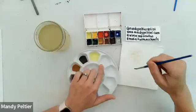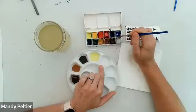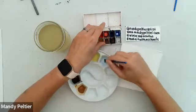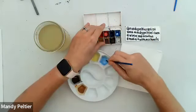And then into the next well on your palette with 2 scoops of water, we're going to mix Cerulean blue hue, which is top row far right. I'm going to do 3 passes of that. This is a really bright blue color. It's really pretty.